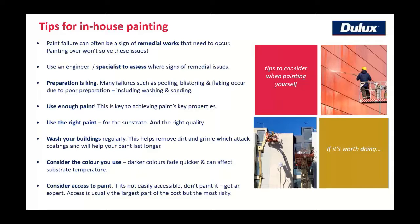Really simply, washing your buildings reduces grime and salt buildup and pollution. And if you live near the ocean, in a coastal suburb, it's salts that actually attack your paint. You can get away with washing your building for much less than it costs you to recoat that property. We recommend you wash your buildings about every 18 months to 2 years, but even if you did it every 5 years, it will still help your coating look better and last longer.